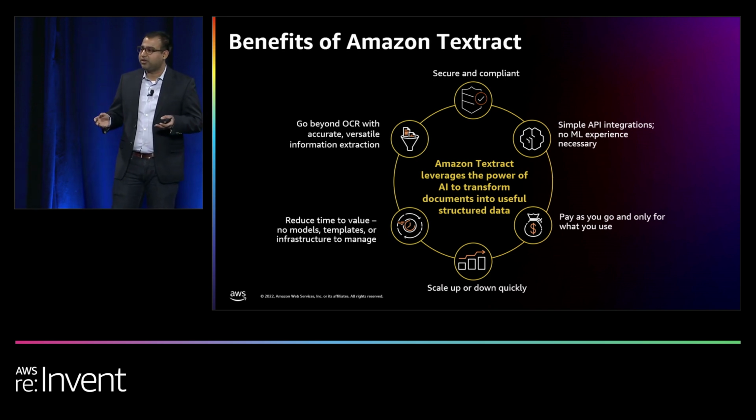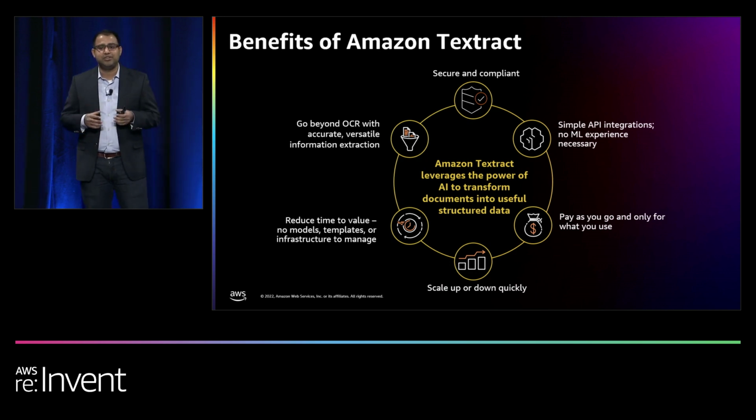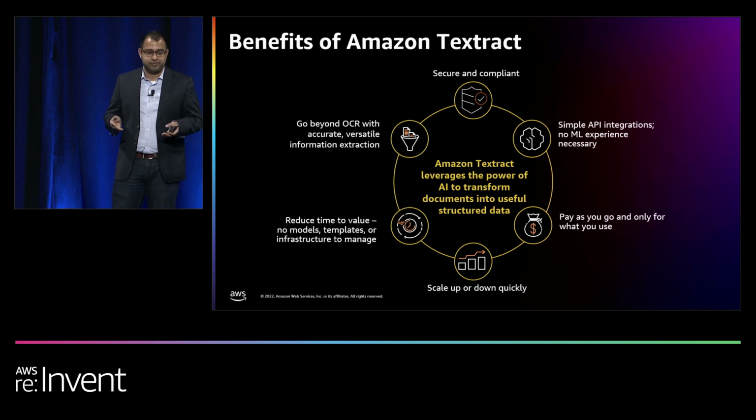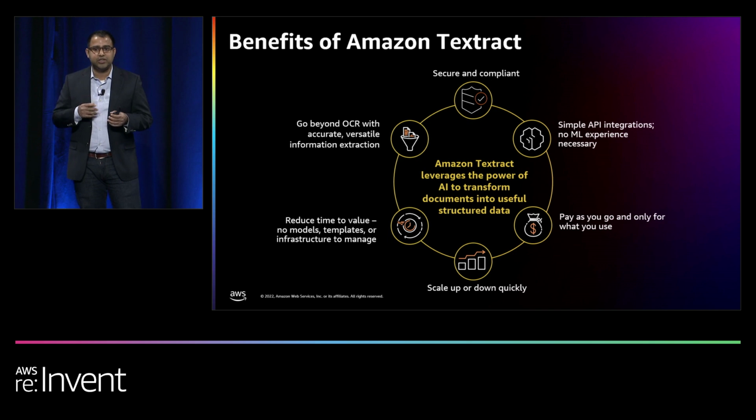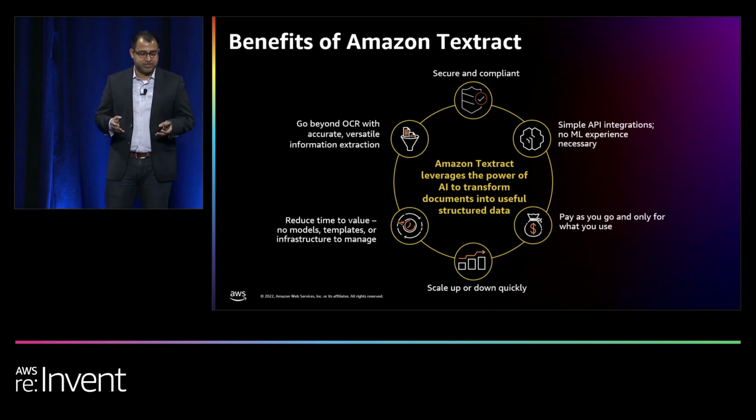The great thing here about Amazon Textract is that you don't need to be a machine learning expert to use it. All you really need to do is integrate with our existing ready-to-use, globally available APIs to get started. Furthermore, Textract is pay-as-you-go. So there's no being locked into complex contracts or getting involved in licensing fees or complex negotiations. You're only billed for the pages that you process.